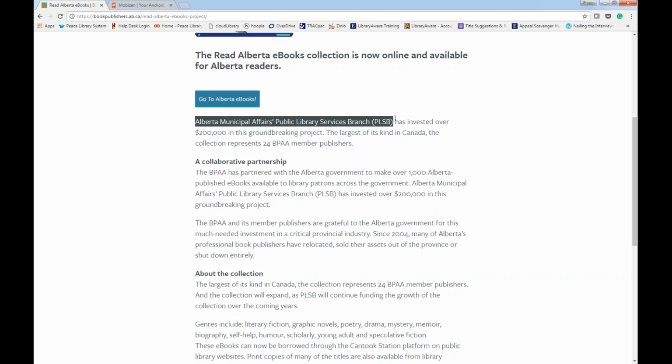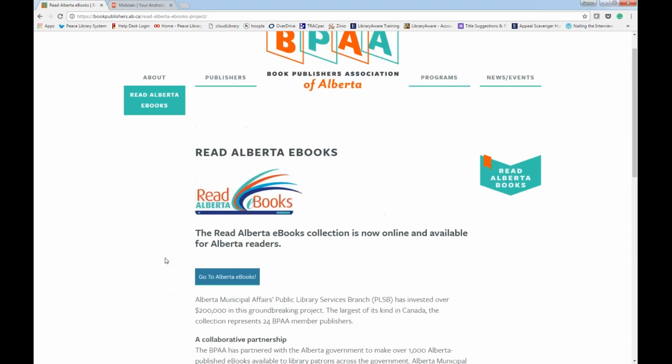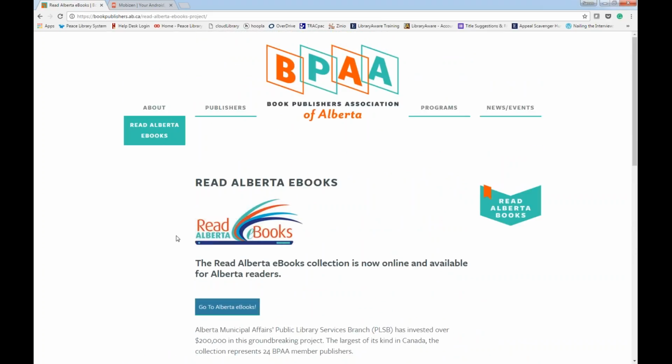It's a mouthful. They're the ones in charge of selecting who built this, and they're in charge of the catalog and purchasing. None of that has to do with us or the Marigold system. It is all up to PLSB. So when copies run out of books, or the catalog is increased or decreased, that's all them. You can take a look at this page too if you want to find out a little bit extra information, but it's just kind of a synopsis there.